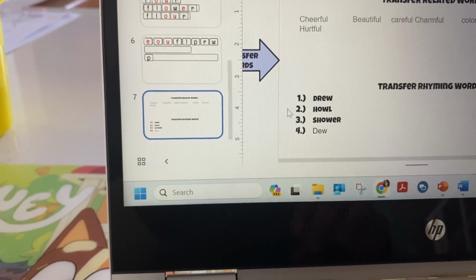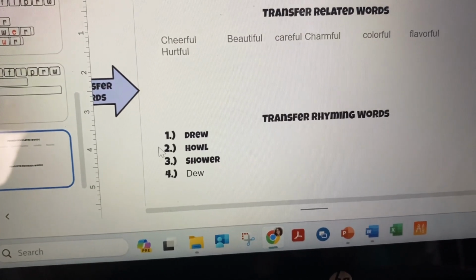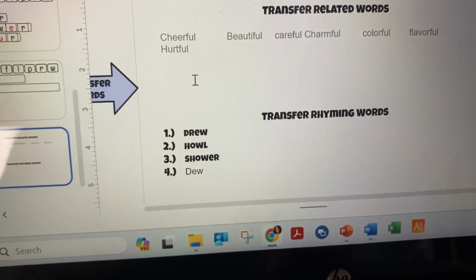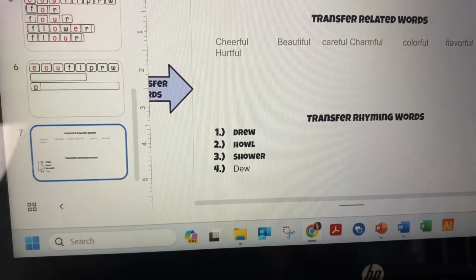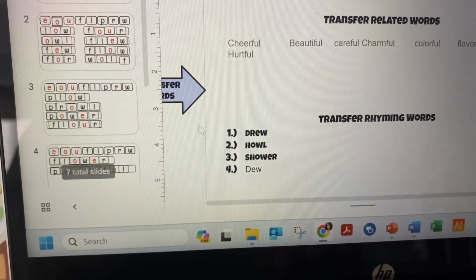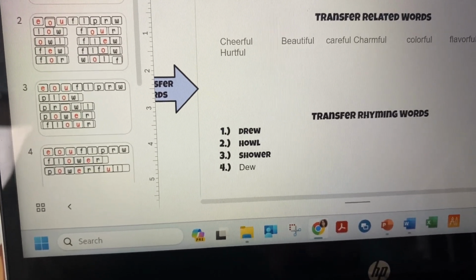So here, this was her end result. She utilized hurtful, beautiful, careful, charmful, colorful, flavorful, hurtful. And then she did drew, how, shower, and do for those transfer rhyming words. So that was pretty cool. And then these were the ones that we did together. So that's kind of what I was looking for. So this is the one that I'll probably grade, or the one that I'll check for the most.